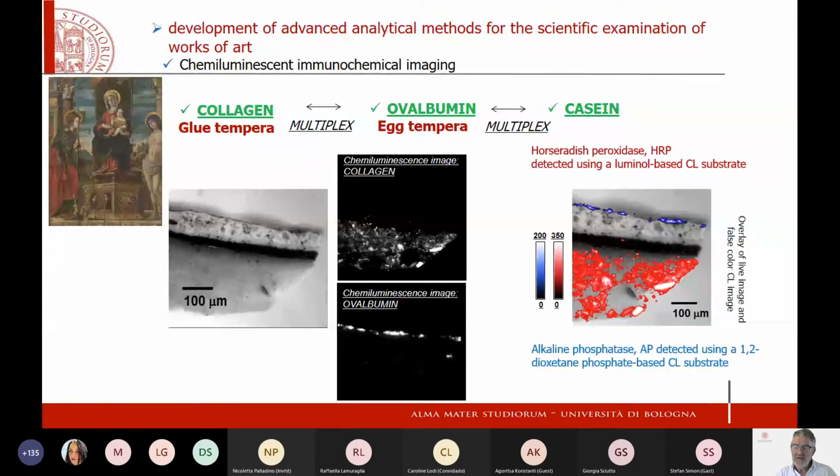Here you can see a cross-section taken from a painting, just to show you that it is possible at the same time, directly on the cross-section, to characterize the presence of collagen, such as that generally used in the preparation of paintings, for example in glue tempera, of albumin, which is used in egg tempera, or casein.